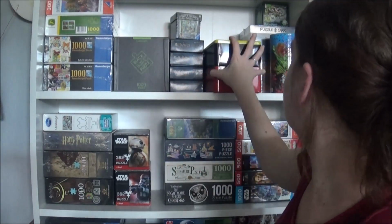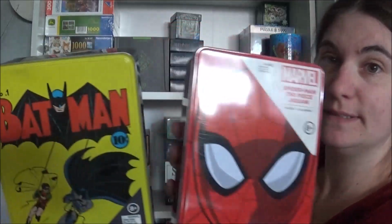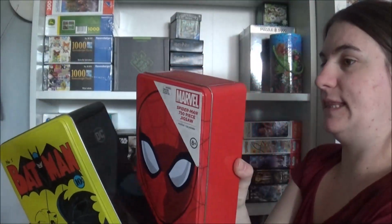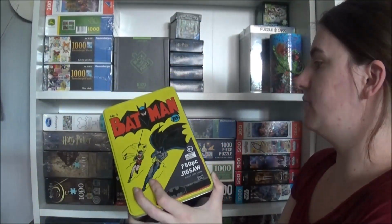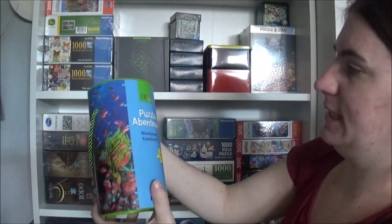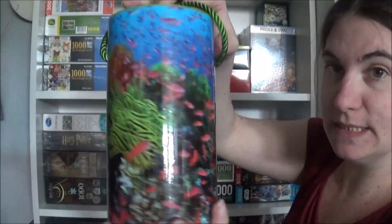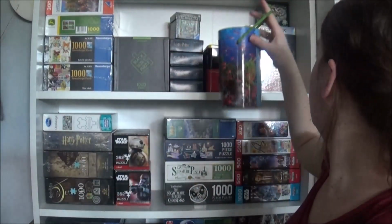And here I've got two tins with Batman and Spider-Man. So, haven't done those yet. I don't know why, because I've got so much to do. So this is just a little 200 pieces. Just a small aquarium jigsaw.